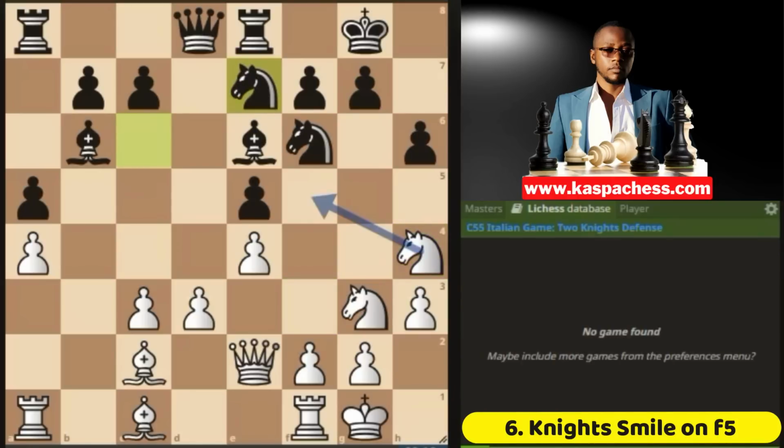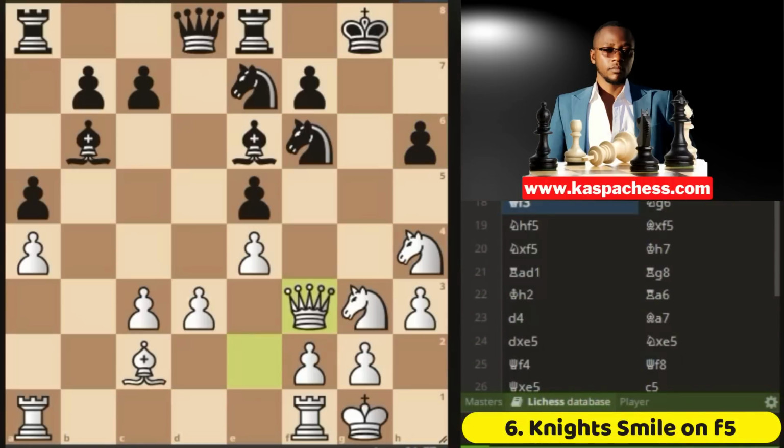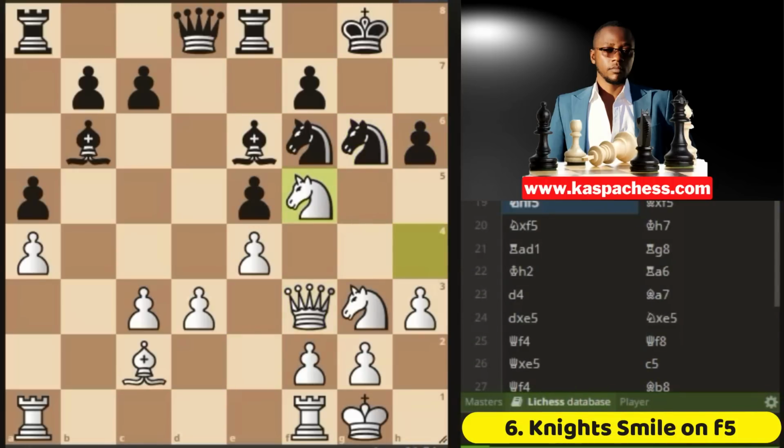After knight e7, I couldn't play knight hf5 immediately because black defended well, but I waited. I played bishop takes h6, by the way, which was a blunder, but I still wanted to win the game. After gh, queen f3, and this is when I planted my knight on f5. So even though I'm down a piece, my knight is sitting on a better square, the f5 square.